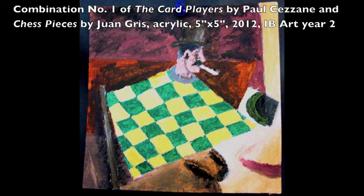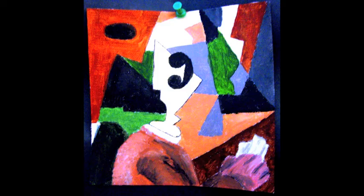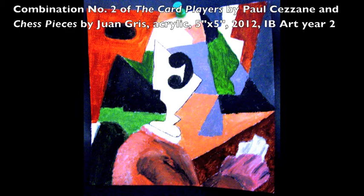In the second year of my IB art class, we were given an assignment where we were given two paintings and we had to combine them stylistically in any way we wanted. We had to make three separate paintings that did this. The two paintings that I was given were The Card Players by Paul Cézanne and Chess Pieces by Juan Gris.